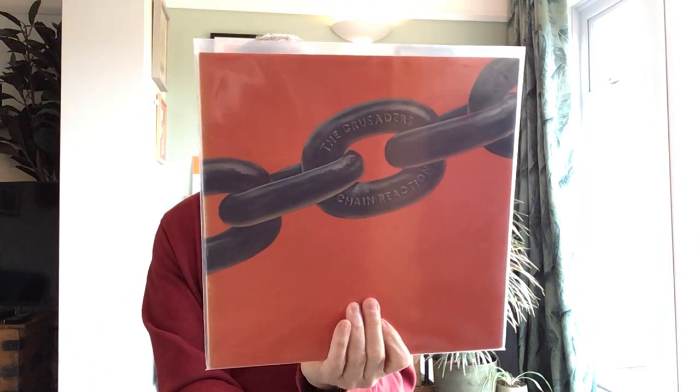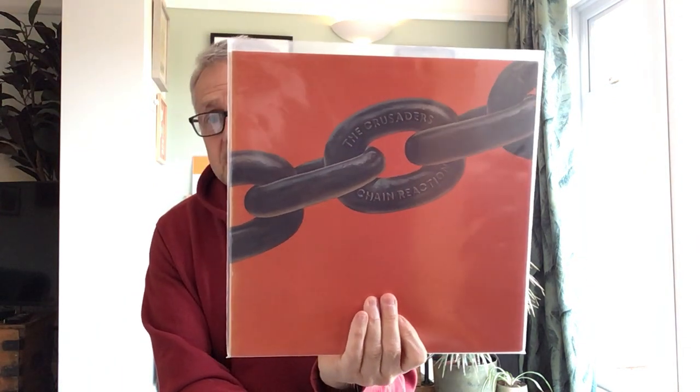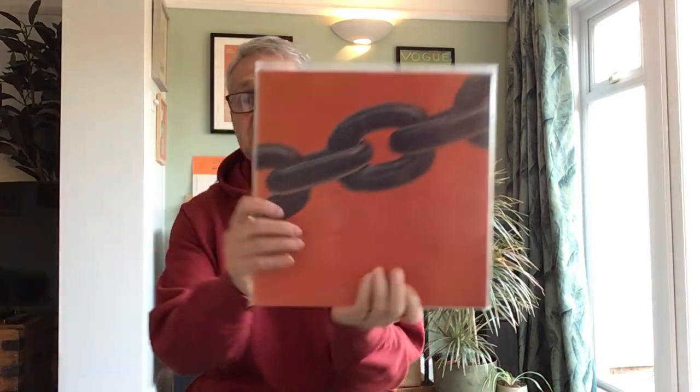And then there's this one, which I think is the pick actually. This is a really, really good album. This is Chain Reaction. When's that from? 1975. Really, really good album by the Crusaders.